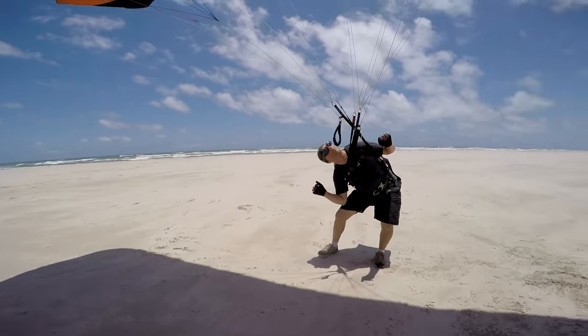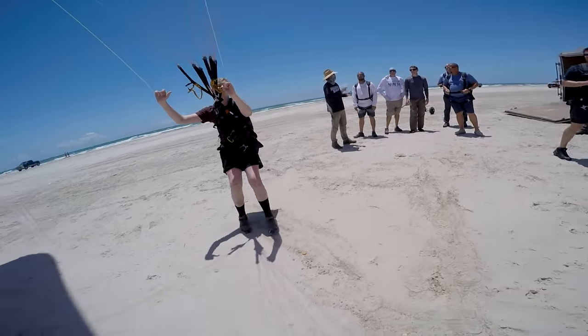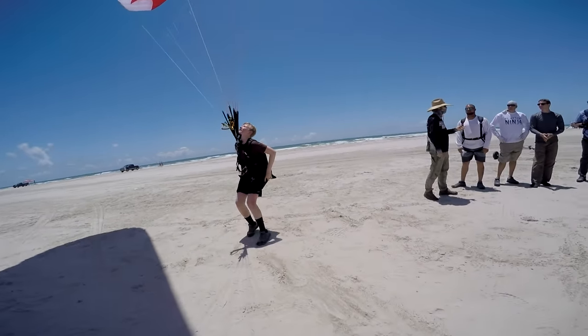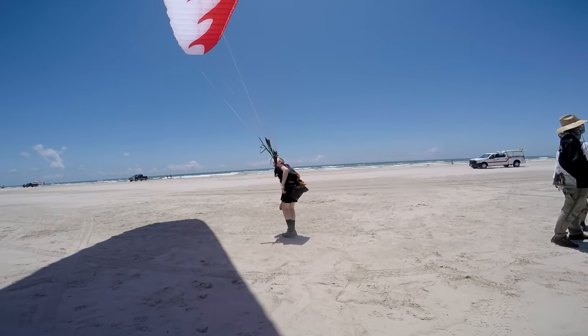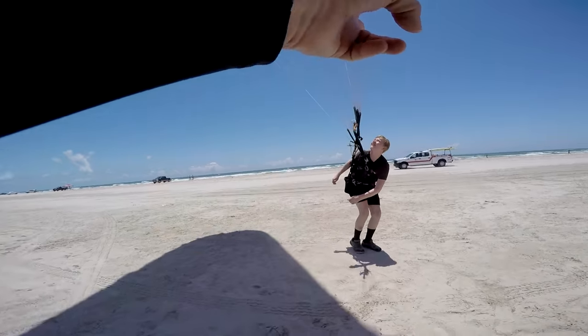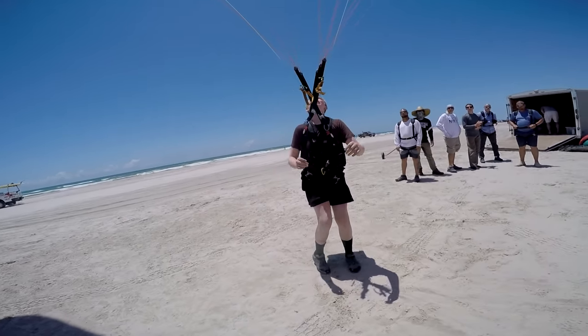Lean, drop the hands, just relax the arms completely, shoulders back. There you go. Okay, here we go. Troy, no hands. So, no hands, he's got to stick the butt up, head goes down, butt goes up.